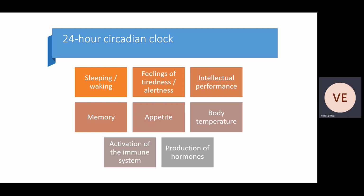We can see from this slide that alongside the sleep-wake cycle, the circadian clock controls many vital functions, such as our body temperature and appetite. The circadian pattern is therefore very important as it influences our physical health, mental health, and behavioural health.